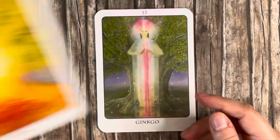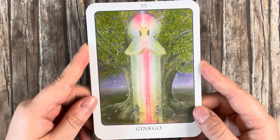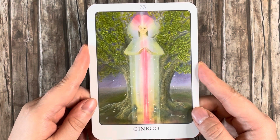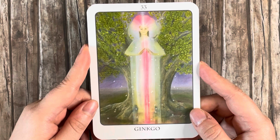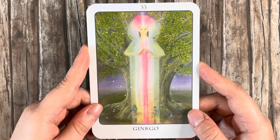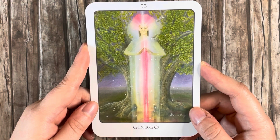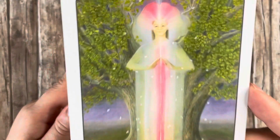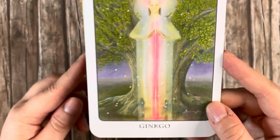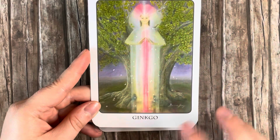Again, the colors, the light. Ginkgo. Oh, I'm so happy that ginkgo is in here. That's one of the oldest trees on the planet, I believe. Ginkgo has been around since prehistoric times. We're talking dinosaur age, and I find ginkgo to be so fascinating and beautiful. I love this colorway here as well.